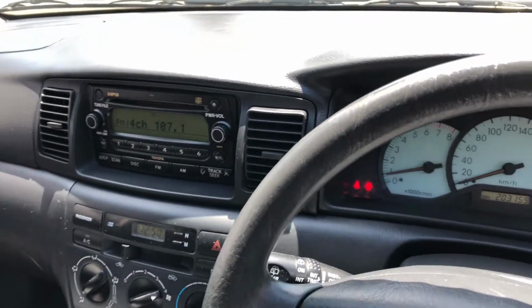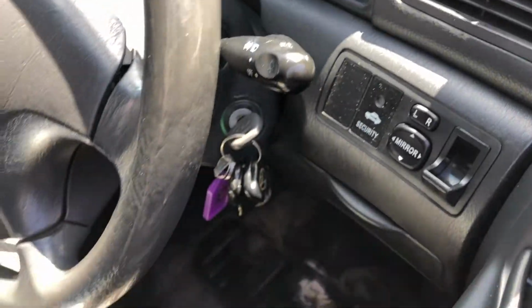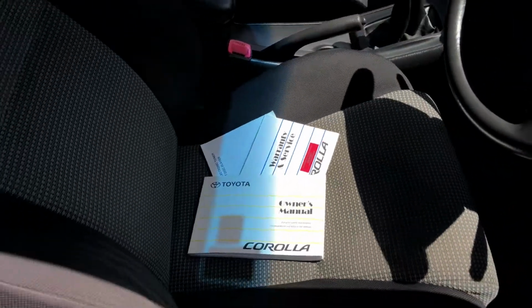This car has travelled 203,000 kilometres on the clock. Also comes with two set of keys and a full set of books.